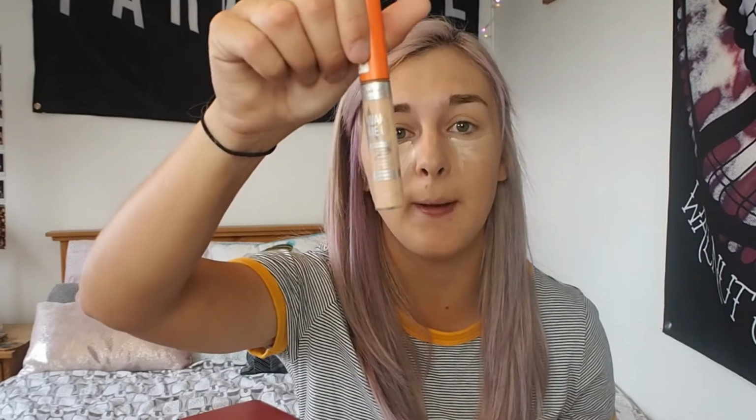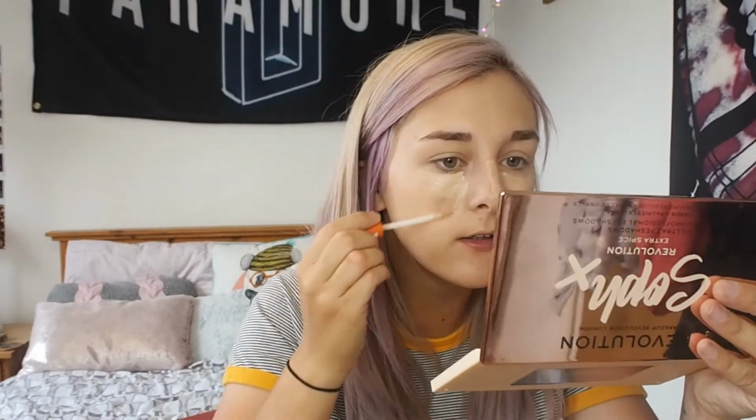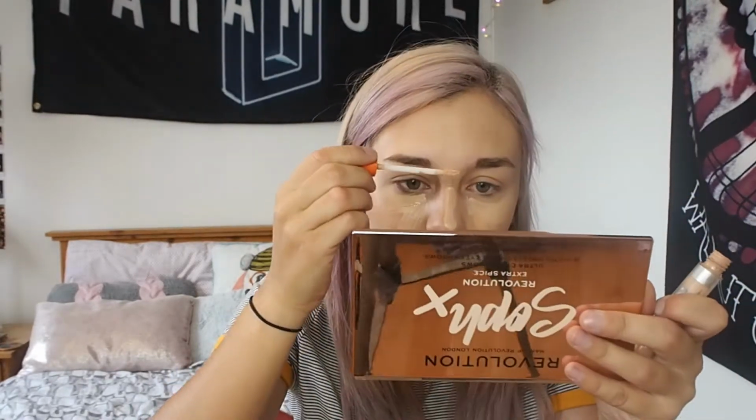Because this concealer is clearly nearly empty because I've loved it so much, I'm going to pop on a bit of this one as well, which is the Rimmel Wake Me Up foundation in shade Soft Beige. This one's a little bit darker, so they go together quite nicely. I'm going to pop it in all my little problem areas where I normally pop it, and I'm going to blend it all out.